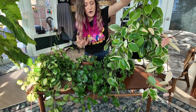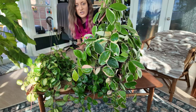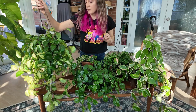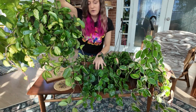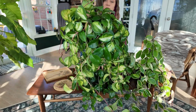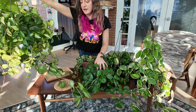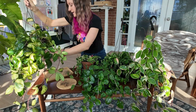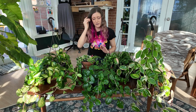This is a Hoya Carnosa Crimson Queen. Lots of great variegation on this one. And then there's also a Hoya Carnosa Crimson Princess. And both the Queen and the Princess you can generally find pretty easily either in big box garden centers or local nurseries. I'm constantly taking cuttings from these, getting caught on everything, they're so long, and bringing them to our local plant swap to share the Hoya love.